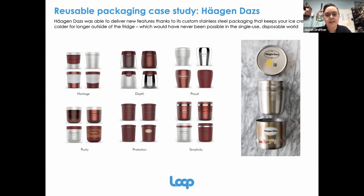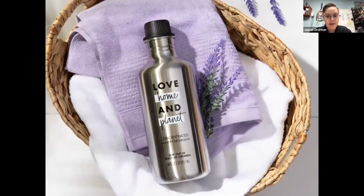So it's investing in the material, in the design, and the usability, all of that. So here are a couple more images of other containers that have been developed. This is by Unilever, and this is actually a stock packaging, meaning that it's not a custom design. It's something that they found off the market, but used pad printing in order to really brand themselves in this packaging and make their packaging stand out.